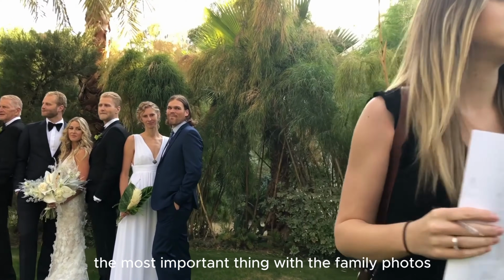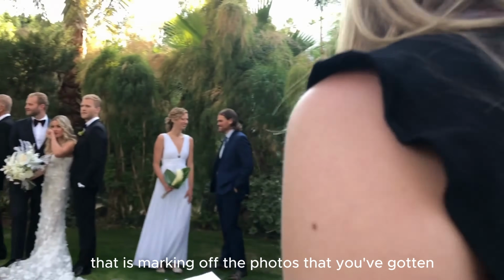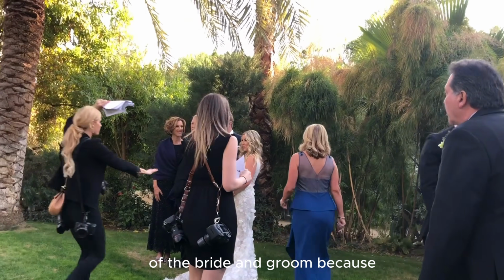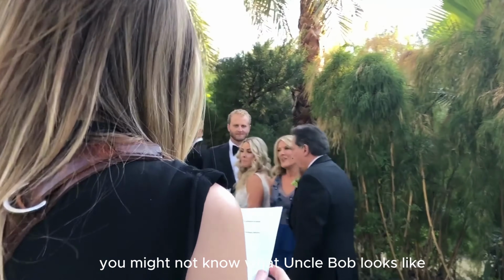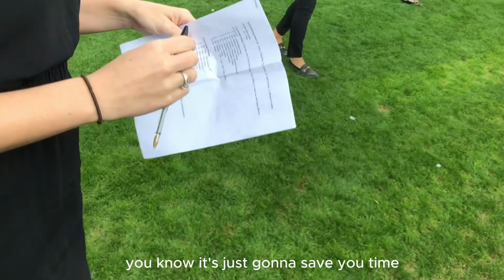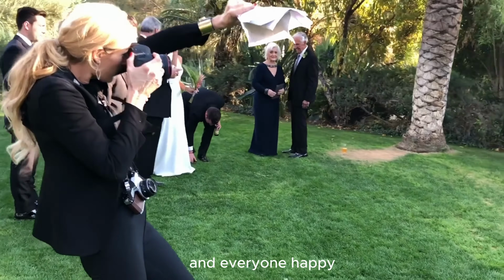The most important thing with the family photos is to make sure that you have that family photo list and that you have someone there that is marking off the photos that you've gotten, whether it be a family member or close friend of the bride and groom, because you might not know what Uncle Bob looks like, but their family member or close friend is going to know who Uncle Bob is, and it's just going to save you time, which is going to make your bride and groom happy, the planner that you're working with happy, and everyone happy.